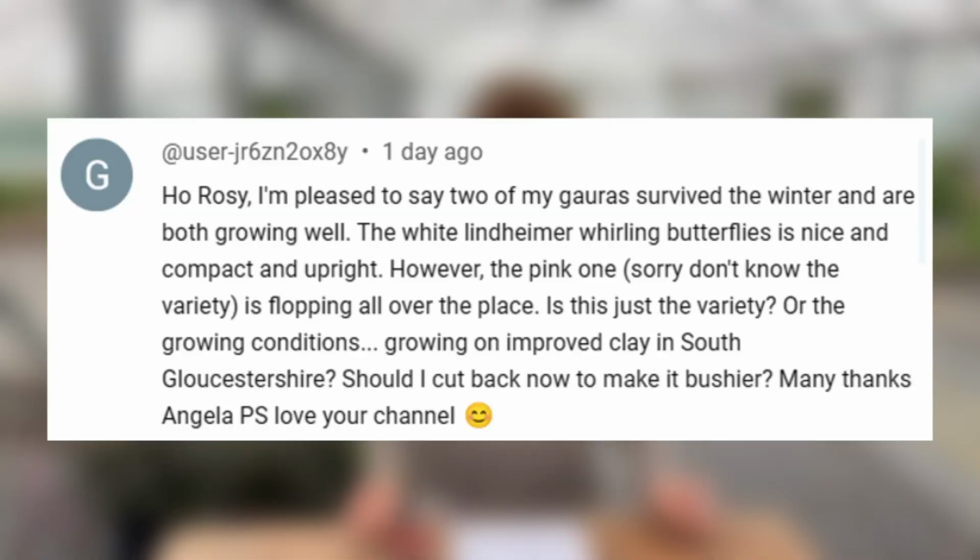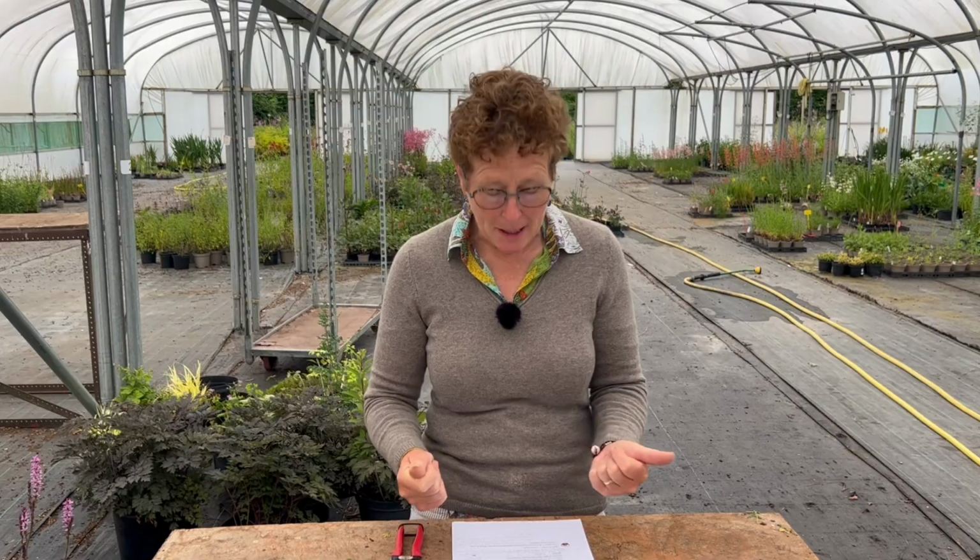Someone here said they were happy that two of their Gauras managed to survive the winter. One was Whirling Butterflies, it's nice, compact and upright. The other one is a pink one, doesn't know the name, and it's flopping all over the place and wants to know if giving it a cut back will make a bushier plant. They are on improved clay in South Gloucestershire, so that is just down the road from us here. And the answer is, without knowing the actual cultivar, perhaps that could be its habit, but nearly always giving them a cut back to about 6 inches, about 15 centimetres, will give you a much sturdier plant for the growth to come from, and it will look far, far better. So my advice is, yes, do cut it back.